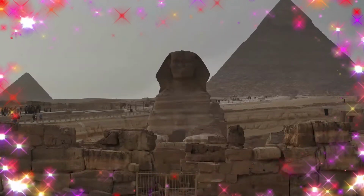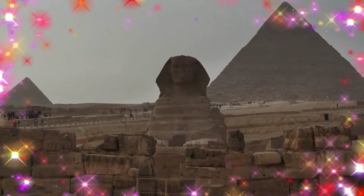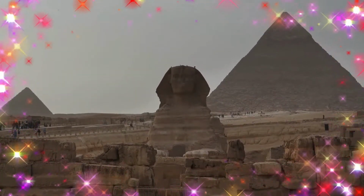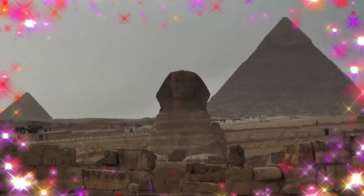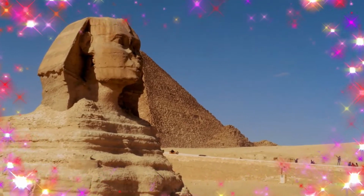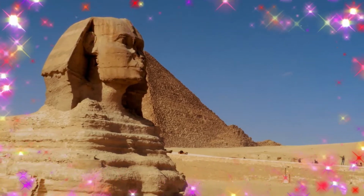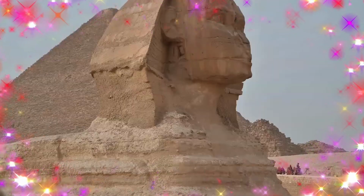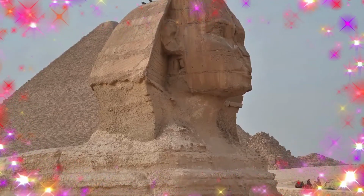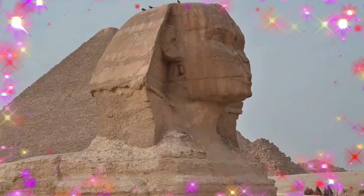It is the oldest known monumental sculpture in Egypt and is commonly believed to have been designed, sculpted, and constructed by ancient Egyptians of the Old Kingdom during the reign of the pharaoh Khafre, 2558 to 2532 BC. The Sphinx is a monolith carved into the bedrock of the plateau, which also served as the quarry for the pyramids and other monuments in the area.